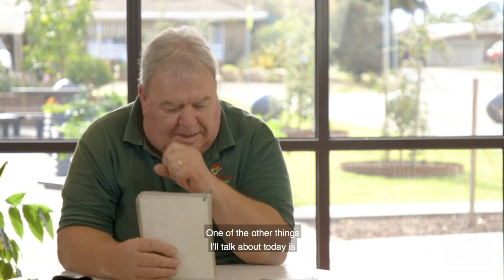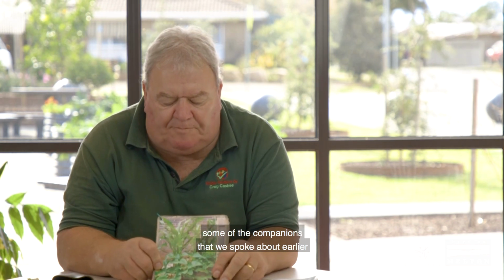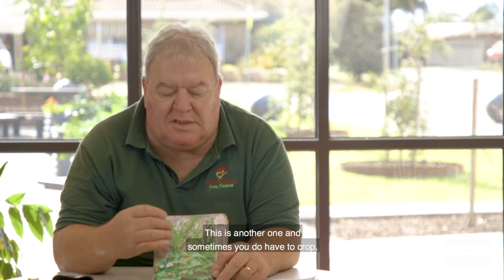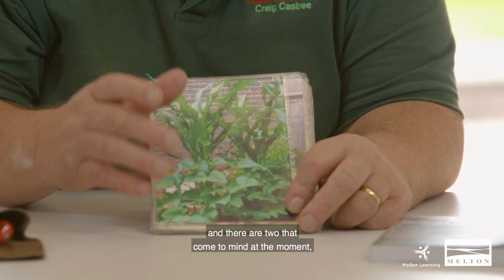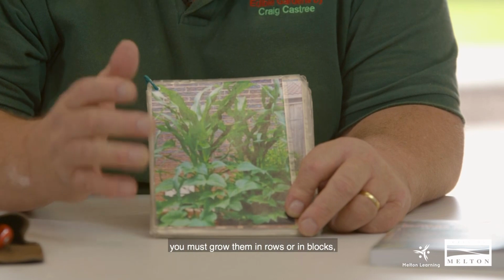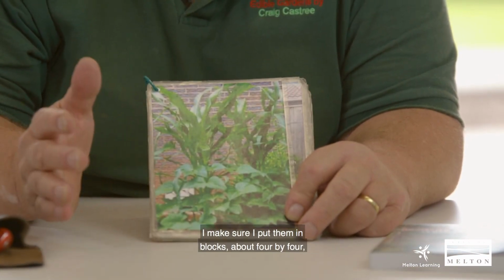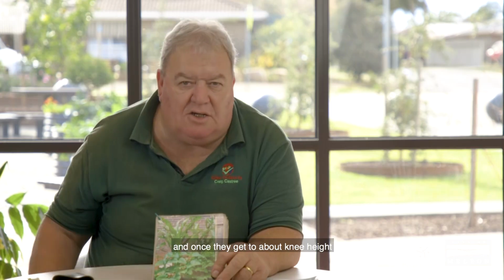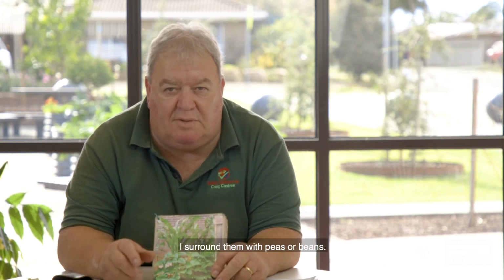One of the other things I'll talk about today is some of the companions that we spoke about earlier with the tomato, basil and garlic. This is another one, and sometimes you do have to crop. There are two that come to mind at the moment. Corn is one of those. Because they're wind pollinated, you must grow them in rows or in blocks. And when I put them in the ground, I make sure I put them in blocks about 4 by 4. And once they get to about knee height, I surround them with peas or beans.